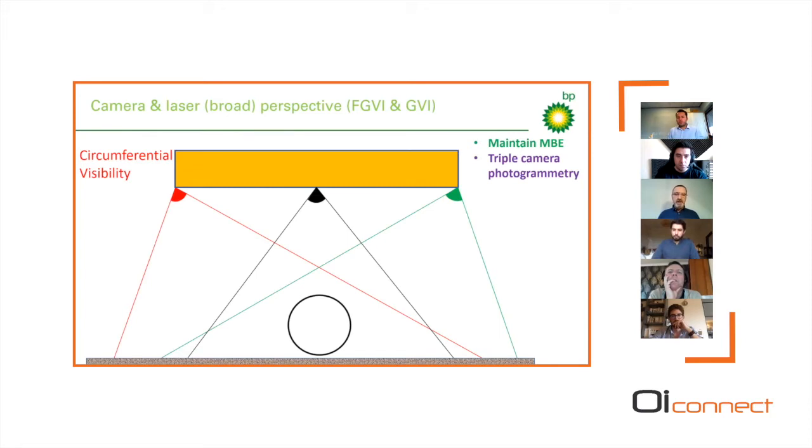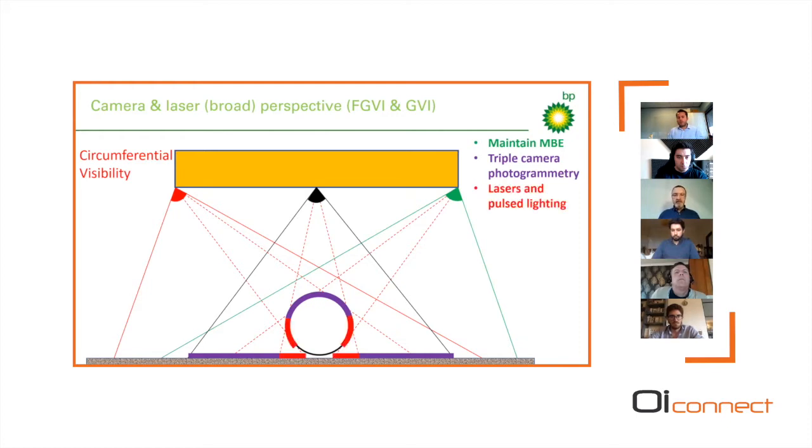We've still got the triple camera perspective. The multi-beam coverage is adequate, but with the larger perspective, we get slightly more photogrammetric coverage for derivation of photogrammetric extracted point clouds or surfaces. We also used pulse lasers and lighting at the outer camera locations to get more coverage in this area. And we have a stills synced forward camera.